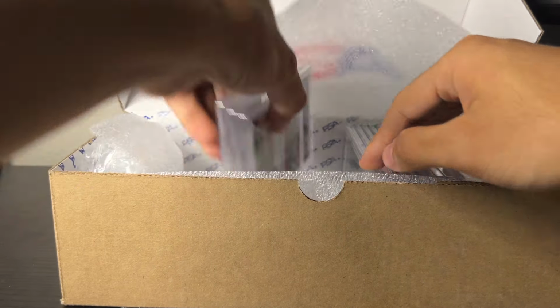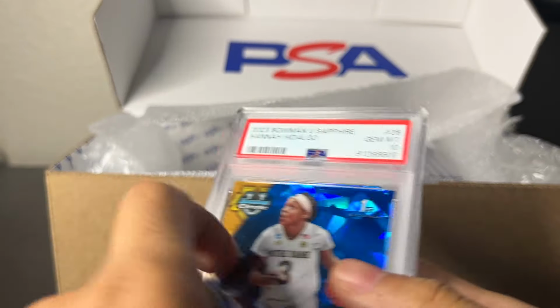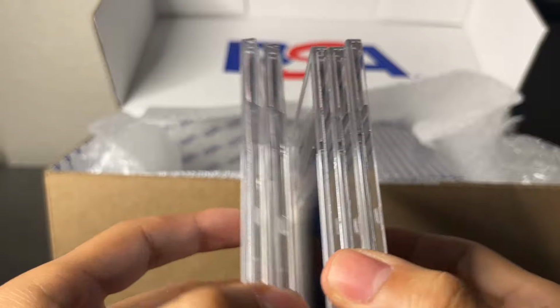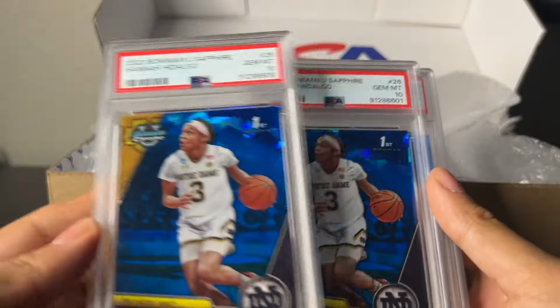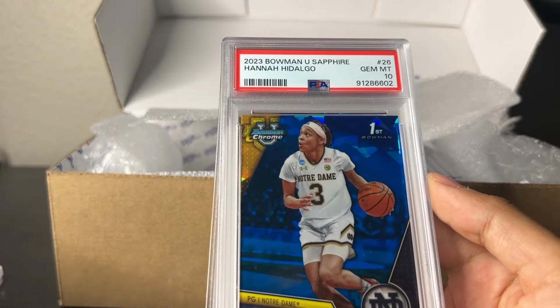And I just felt like these looked the best out of my 30. Fortunately, it looks like that person that I bought them from does not grade. So, yeah, we got 5 10s here. 1, 2, 3, 4, 5 on the Hannah Hidalgo. Been buying a ton of her, or at least I did at the start of the product release, just because her prices did not make sense.